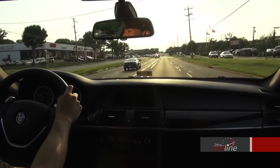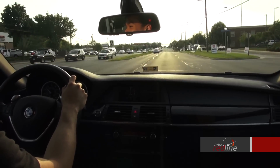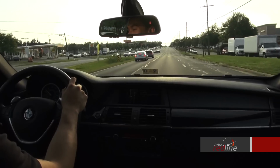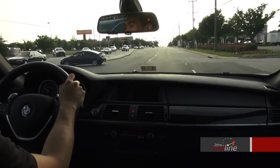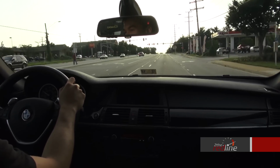Holy crap! Wow. I don't think I've felt a car that accelerated so quickly. I mean, you feel that torque, 450 foot-pounds of torque right off of idle, essentially. That is insane. For how big this kind of vehicle is, that's ridiculous.